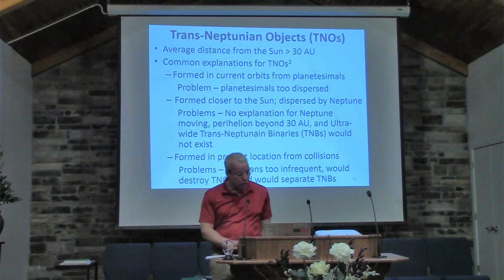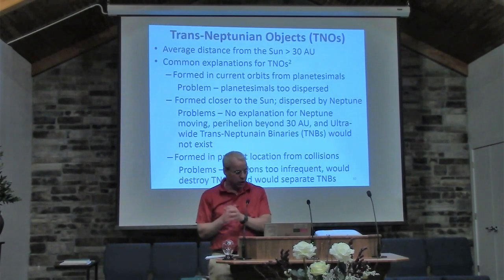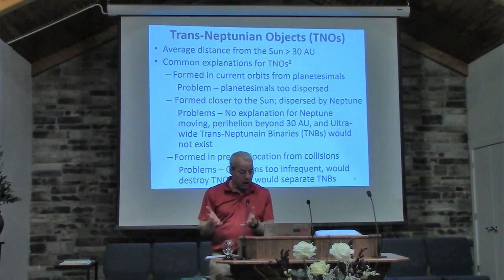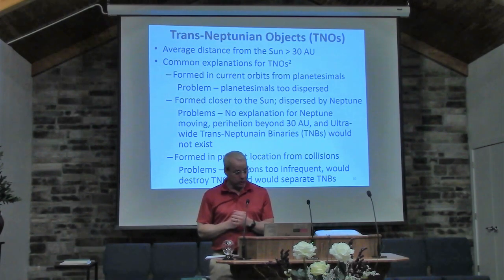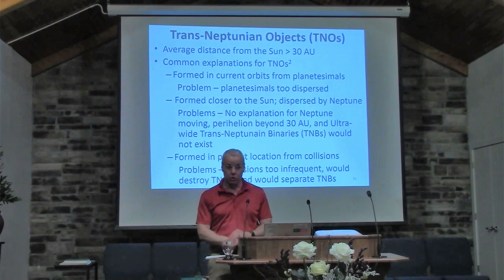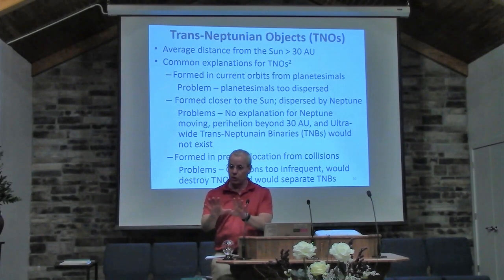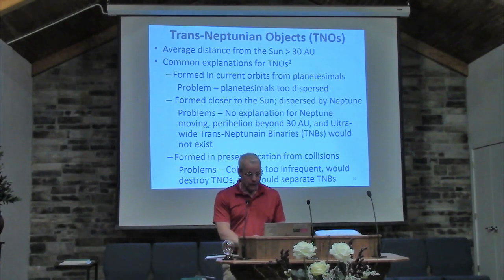Finally, some people think they formed in their current location by collisions. So they just were out there and the rocks were hitting each other. Well, problem is the collisions would happen too infrequently to cause them to form. They would pulverize the TNOs, they'd be destroyed, and the binaries would all be separated from those collisions. So those are all problems. Let me quickly tell you how I think they formed. Well, actually, I'm going to go through my research and then I'll tell you that.